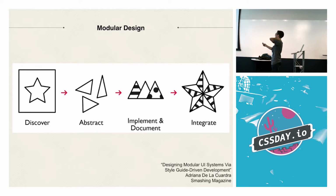So there's this talk, if you're a designer, if you're more on the UX side of things and you're thinking about design process, this post is really good. It's about specifically how you can use style guides to inform your development process and as prototyping steps and communicating with stakeholders. But there are these four steps. And I think developers have a lot to learn about development approach from the design process, because really we're talking about trying to do the same things. We're discovering, we're abstracting, we're implementing, and then we're integrating.